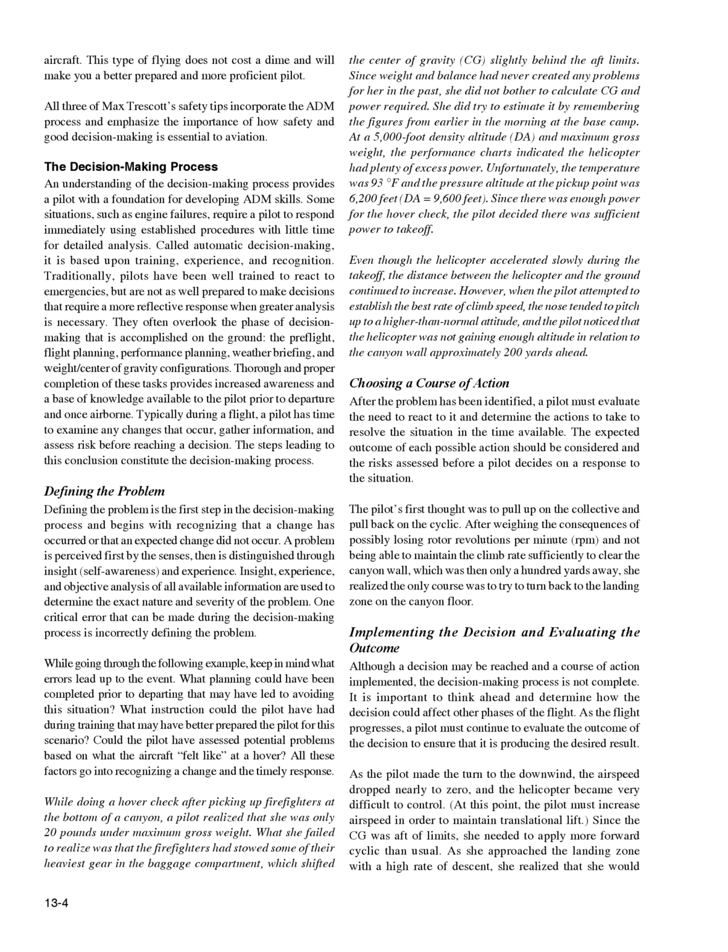Even though the helicopter accelerated slowly during the takeoff, the distance between the helicopter and the ground continued to increase. However, when the pilot attempted to establish the best rate of climb speed, the nose tended to pitch up to a higher than normal attitude, and the pilot noticed that the helicopter was not gaining enough altitude in relation to the canyon wall approximately 200 yards ahead.